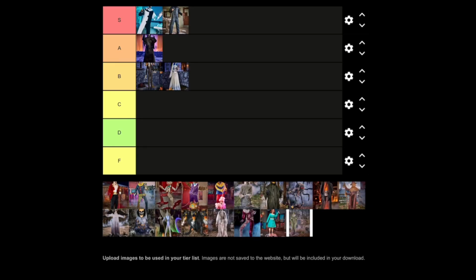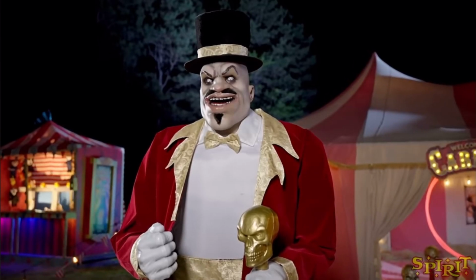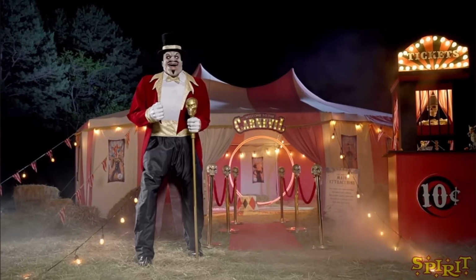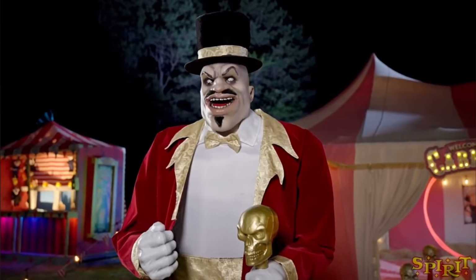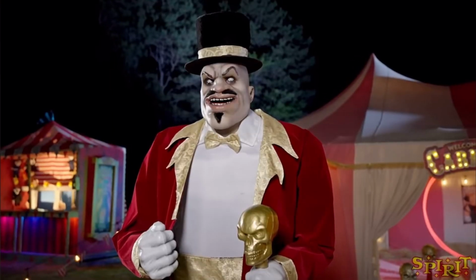Next up, Ringmaster. This guy is going to be going S tier. Now, we have not seen a human animatronic in such a long time. The Ringmaster is a really cool animatronic, and I would definitely consider buying him, knowing that he has a projection in his chest. Like, how cool is that? A projection in his chest.